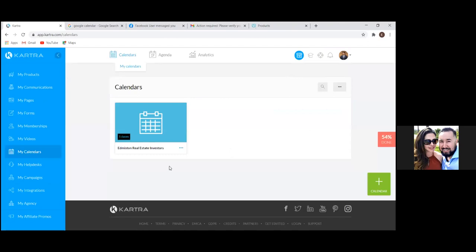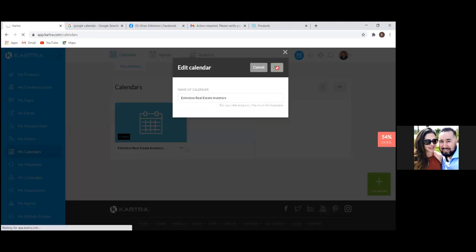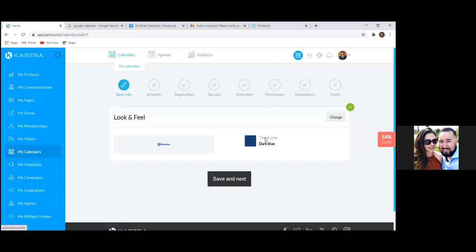And then we're going to go into the edit. So click the three dots, click on edit. And now over here, keep in mind, any appointments that you currently have on your Google Calendar right now will reflect over here. So if you already have appointments scheduled on that Google Calendar for school or dinner with parents or whatever, that will also reflect on this Kartra calendar. So always make sure your Google Calendar is cleared, in that way these time slots in Kartra will be available for anybody that wants to book.